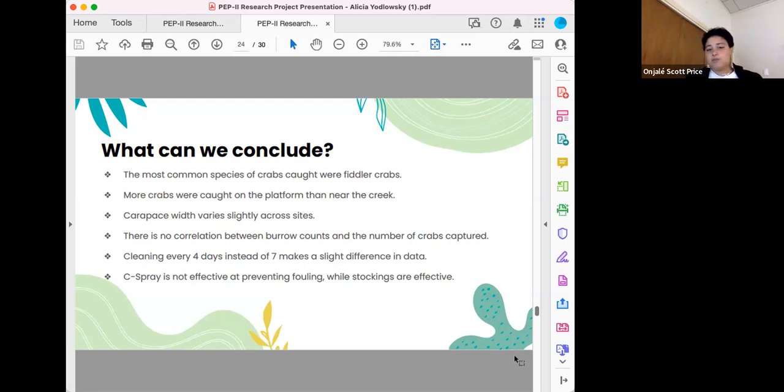We also found that carapace width varies slightly across different sites. Again, this might also be a future research topic. And finally, for crab data, there's no correlation between the number of burrows in 1 square meter and the number of crabs on average captured in salt marsh.